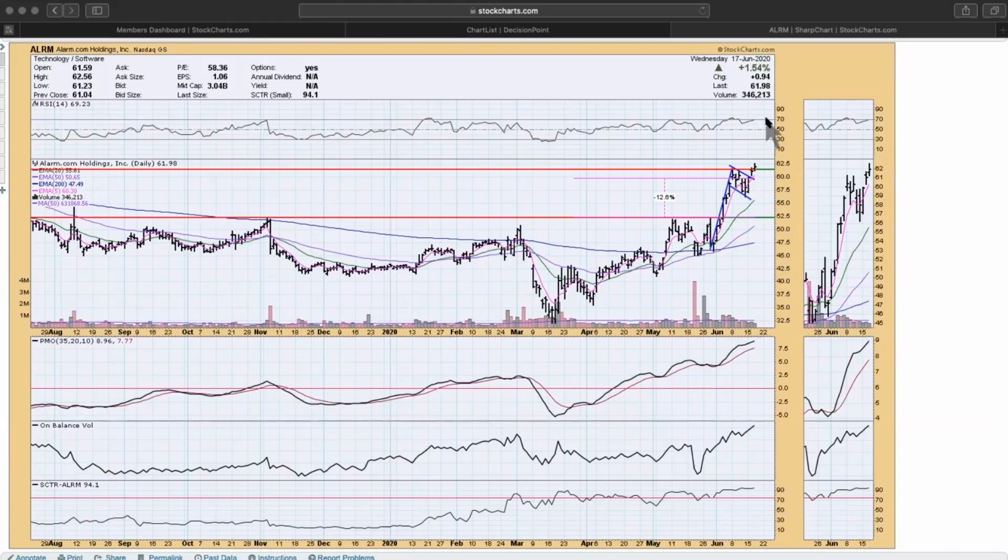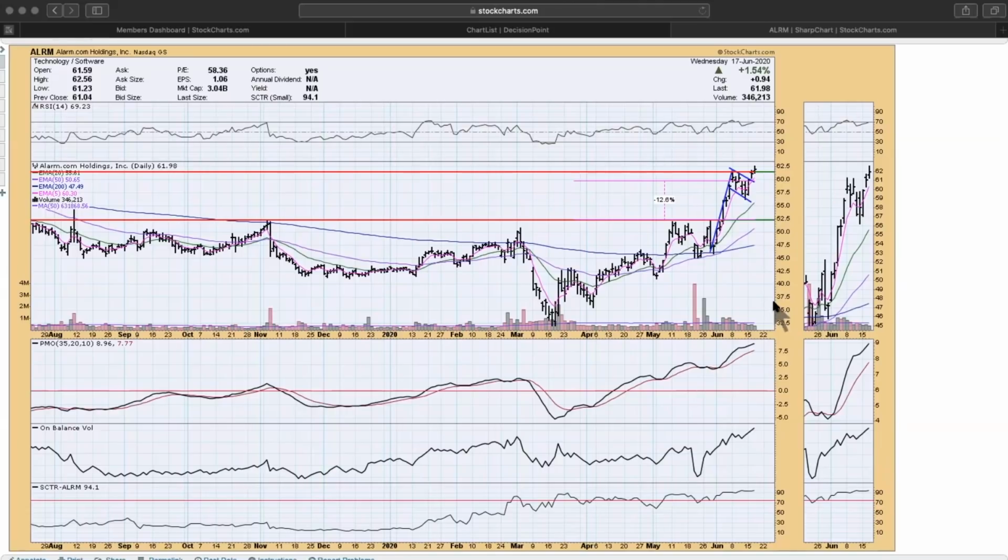I will say that yes, the RSI is telling us that price is somewhat overbought here, but if it's going to have a nice move to the upside, you could hold those overbought conditions for a while. PMO is technically overbought, but rising still strongly. And I like what's going on with the OBV, making a new high as we broke out above that area of overhead resistance. So technically, we're out of time. Yes, and that is our diamond of the week.